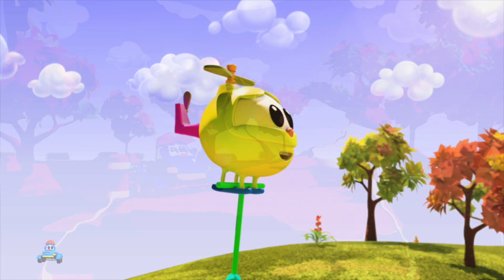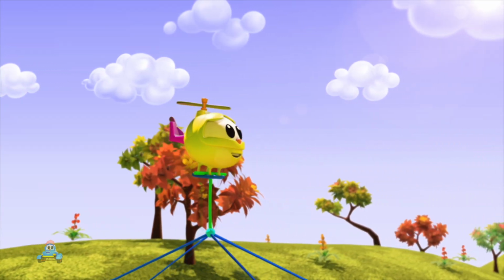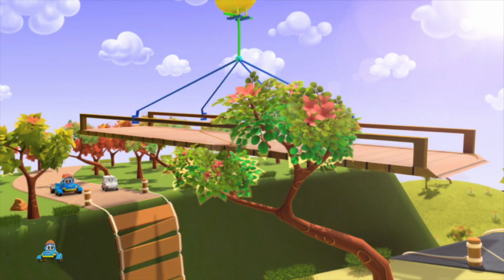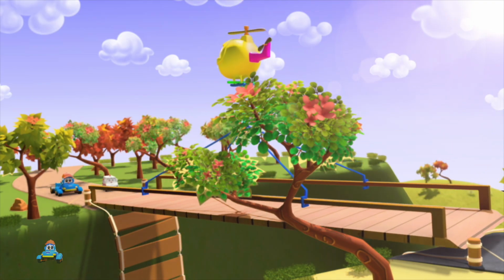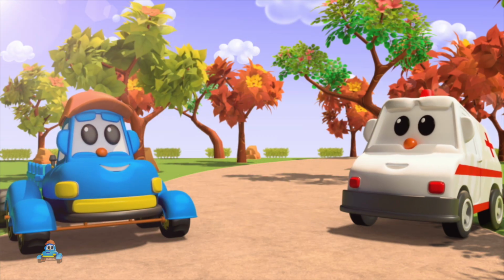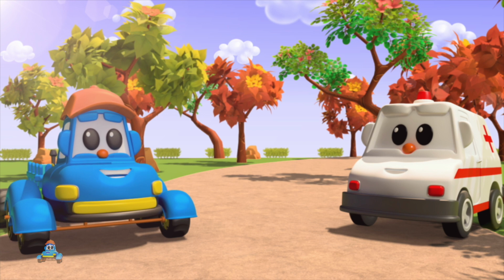Skylar is going to get a replacement bridge. And believe me, it's very, very heavy. But Skylar can do it because she's so strong. Careful. And there we go. Job done. Thank you, Skylar.